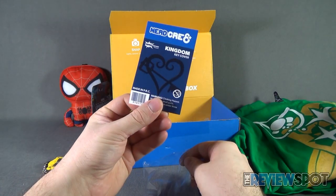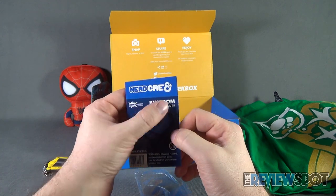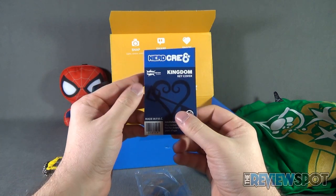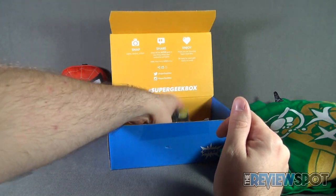And this comes to us from, again, Super Geek Box exclusive. Does it say who it makes? It just says Nerd Create. I'm totally going to make use of that though. Let's see what else we have in here.